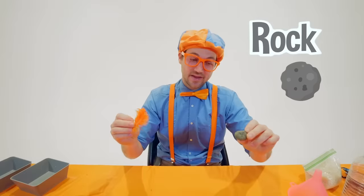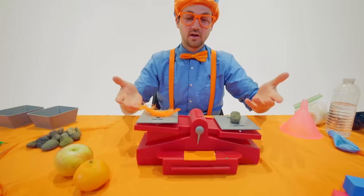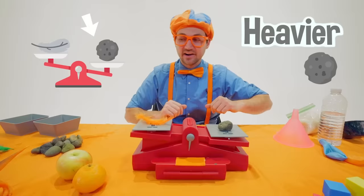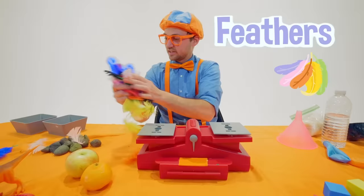Ready? Do you see how the rock is lower? Yeah, because this side is heavier. Okay, I have another idea. How about a bunch of these feathers?